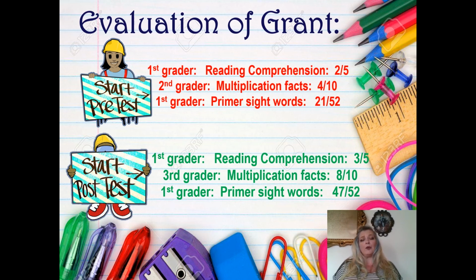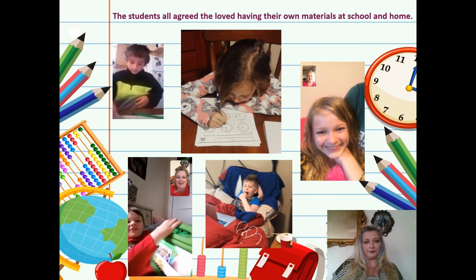And the parents were really appreciative of all the materials that they got. My one first grader did really well on his primer sight words. He started out with 21 and ended up going to 47. I think with the use of these materials, it gave them a chance to be repetitive, because the more that they interacted with it, the better it was for them to get it from short-term to long-term memory.